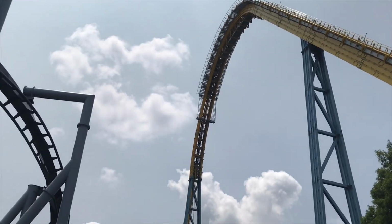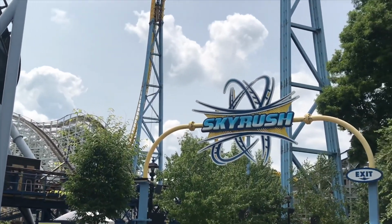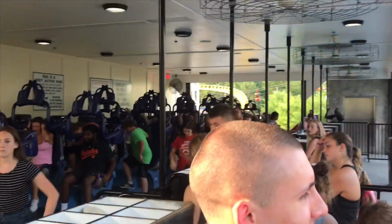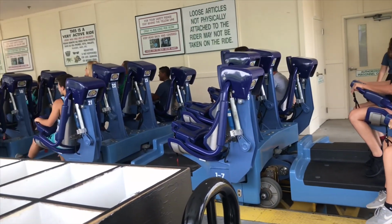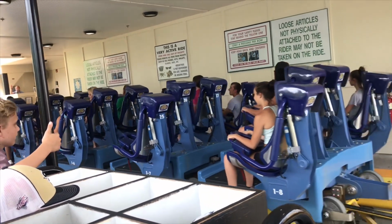So you're going to walk through the hollow and enter under that legendary Skyrush sign. You're going to choose the front row or any other row, which I don't know why they separate them so far back. You're going to enter your very crammed station, pull down that famous Skyrush lap bar, which we will get to later, and you're going to start slowly ascending, and then you're going to just rocket up that lift hill.